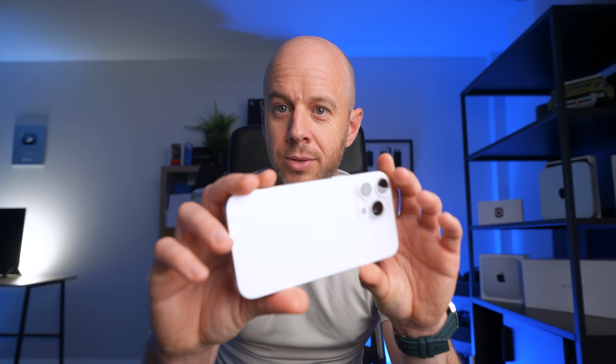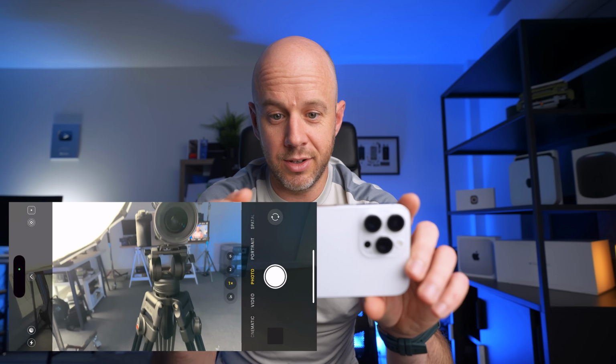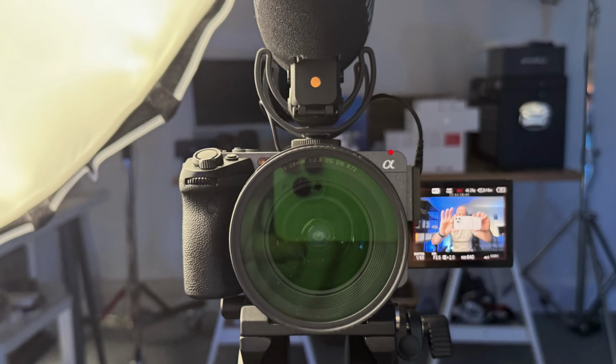However, I do want to try this camera control button. I've not done this yet. This is completely new for me. Let's give it a go. I think all you do is press the button. Okay, and that takes me into the camera as you would expect, so that's good. The first thing to try is, well, let's just take a photo. There you go, there's a sample photo for you. We'll put that on the screen now.